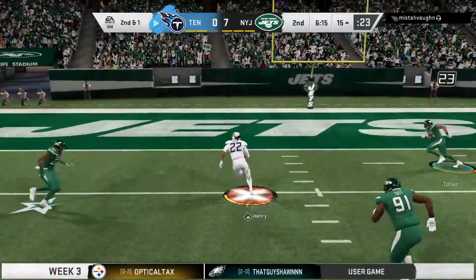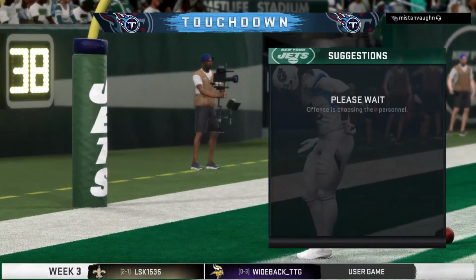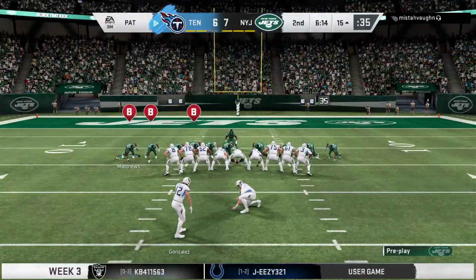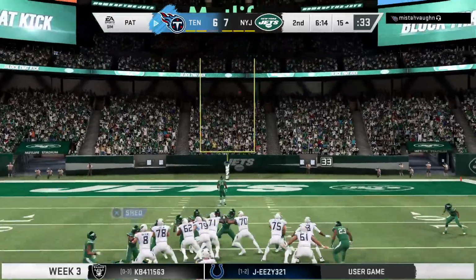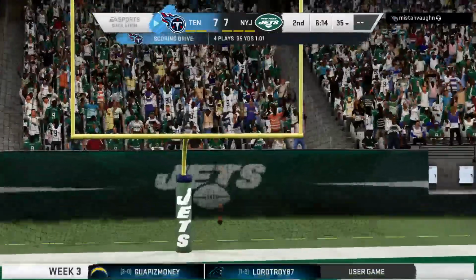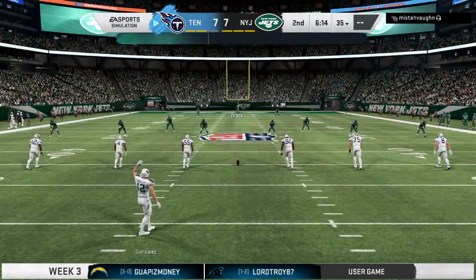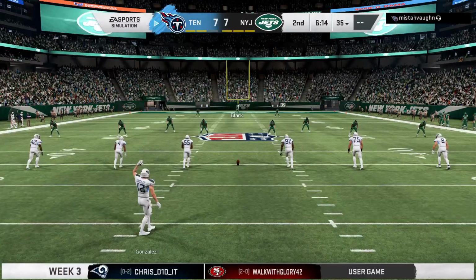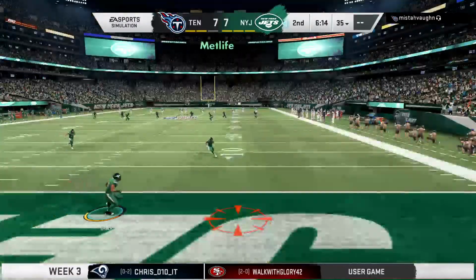On 2nd down, here's Henry. And into the end zone for a Tennessee touchdown. Derrick Henry, his 5th touchdown now on the year, as they are now on the board here in the first half. Gonzalez good on the extra point, and we are tied at 7. So all even at 7 now as they kick it away.